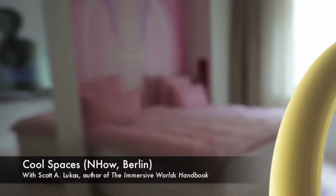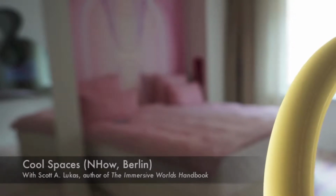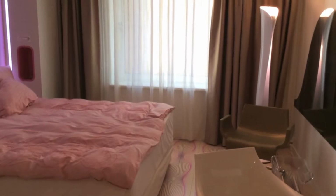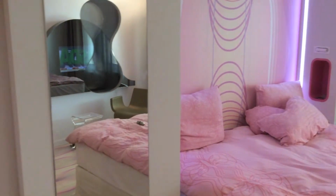Today I'm in Berlin, Germany at the NHow, a design hotel that's known for its focus on music as a theme. I want to take you inside the room today to talk about the idea of cool spaces. And I think cool spaces are ones that emphasize unique design, radical architecture, postmodern approaches to space, and an overall emphasis on lifestyle elements that perhaps are not found in other hotels.